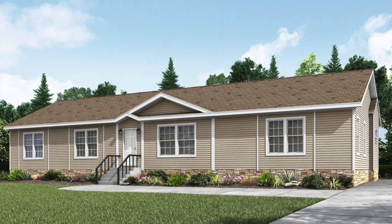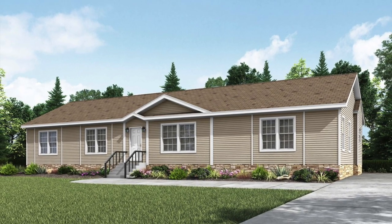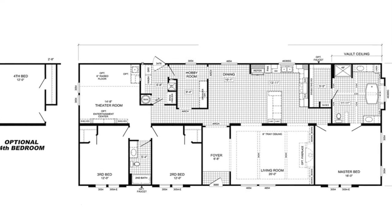Today we'll be viewing an amazing 3-bed, 2-bath modular home that covers 2,160 square feet. And by the title, you can already tell that I'm really excited to show you this movie theater room in the home. This home also features an office, a fireplace, beautiful archways, and more. Let's get into the tour.